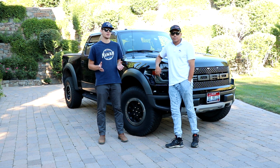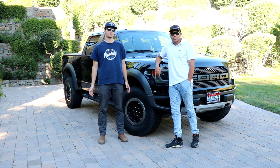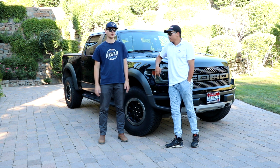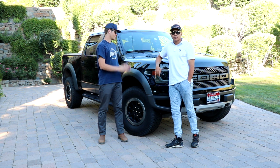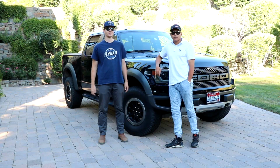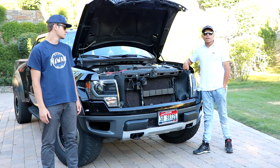Now, our experience from driving off-road vehicles comes from you owning a Range Rover HSE and from me having a Lexus GX470 in the family. So I think experiencing something like this is definitely going to be awesome. Now, let's start off with a couple of the basic specs.